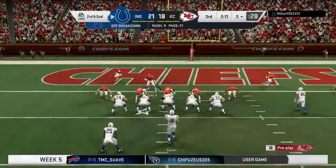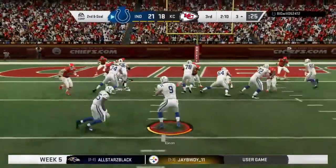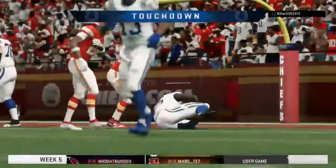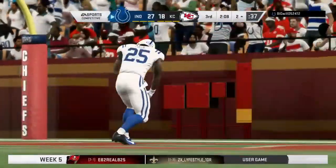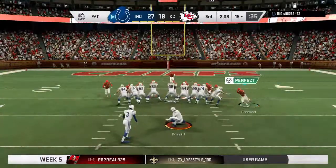They'll go again from the 3 here on 2nd and goal. Looking to run with Mack. And he's into the end zone. Touchdown, Indianapolis. Marlon Mack, his 3rd touchdown now on the year. And the Colts, they add on to their advantage.